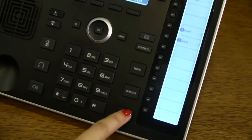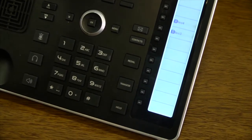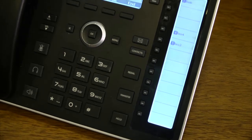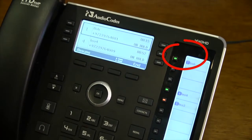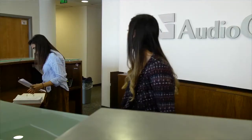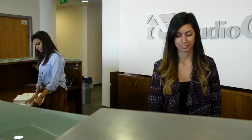We see how the presentation changes for each user, as phone number one can see the active call on the main screen and a green blinking light on the sidecar. The other phones display the call on hold with a red blinking light. Clerk number two answers line one by pressing the key on the sidecar and completes the call.